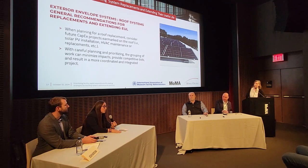I'd also just add too, some solar companies do actually pay a portion or even up to full roof replacements as well. So just another thing to keep in mind if you're looking at solar as well.